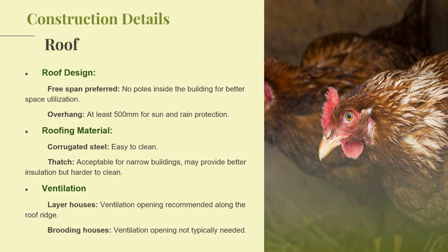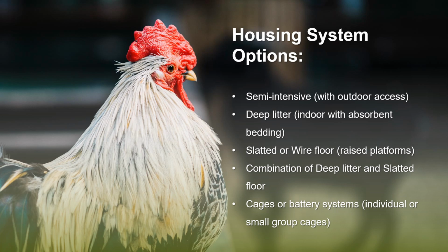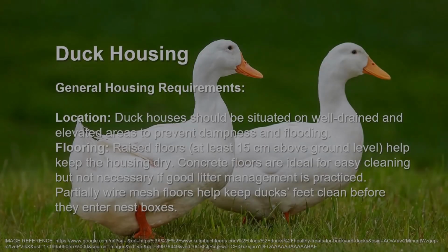Ventilation. Layer houses: ventilation opening recommended along the roof ridge. Brooding houses: ventilation opening is not typically needed. Housing system options. Semi-intensive with outdoor access. Deep litter, indoor with absorbent bedding. Slatted or wire floor, raised platforms. Combination of deep litter and slatted floor. Cages or battery systems, individual or small group cages.